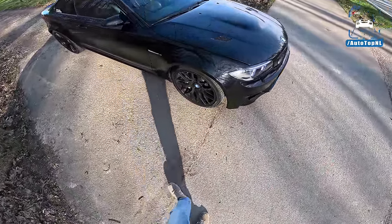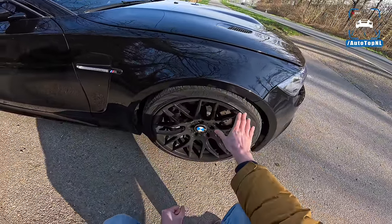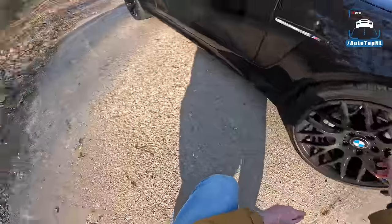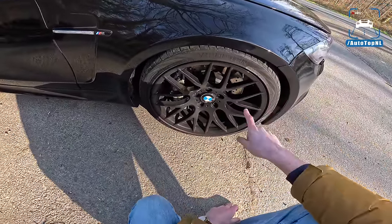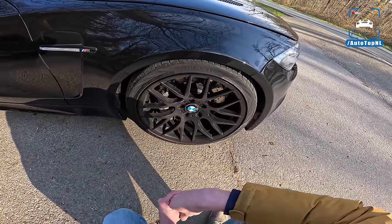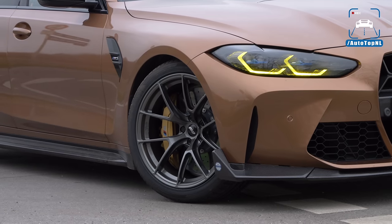So wheels, tires, brakes, suspension. Suspension is from an E92, so the EDC dampers with H&R lowering springs. And then these are 1M wheels, basically, right? I think, I'm not sure. But he is getting Apex wheels on this car, which is great. We are also an Apex dealer, and I absolutely love those wheels. He's actually getting the wheels that we also have on the M3. So yeah, great choice there, Robert.